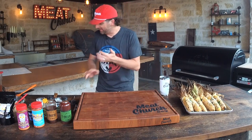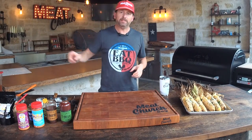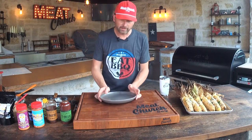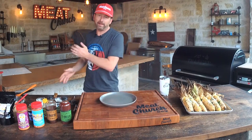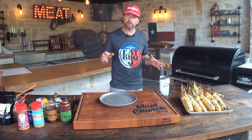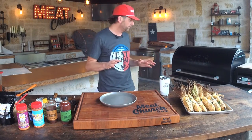Do you ship your seasonings to Canada? Yes, we do, but we have a Canadian partner, Dixon Barbecue, DixonBBQ.com, that we ship by the pallet to. They can get it to you much cheaper than I can, so use them. They're a great Traeger dealer. They host Traeger shop classes, amazing Traeger partner.